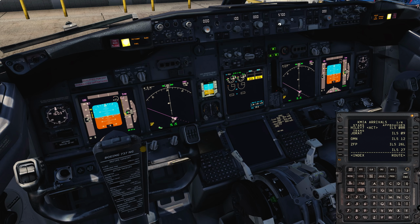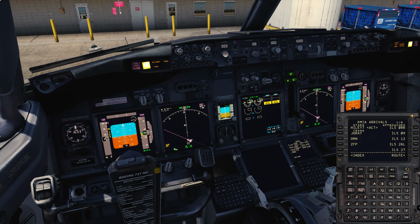5 is set. It is now. Contact appropriate clearance with current ATIS for push and taxi instructions. Pre-departure clearance ends. Cool.